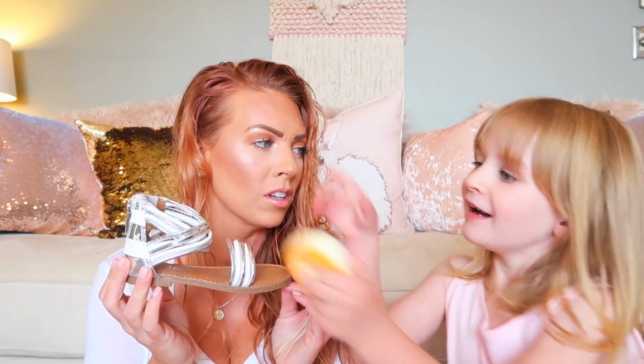Really cute stuff, really nice quality. Like everything feels like it's really nice quality items. It's not just super cheapy. Not only do you get all those clothes, but you do get the little shoes. And I love that they include a little accessory too. Like how cute is that, a little bag? A little bag that matches your little shoes.